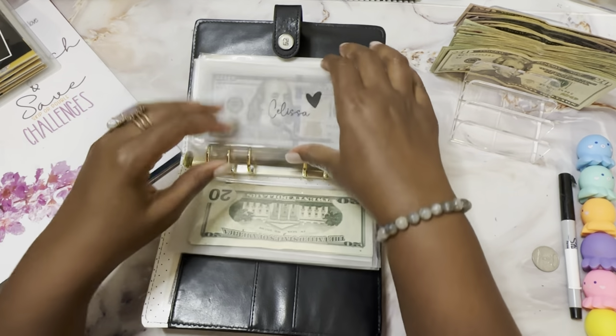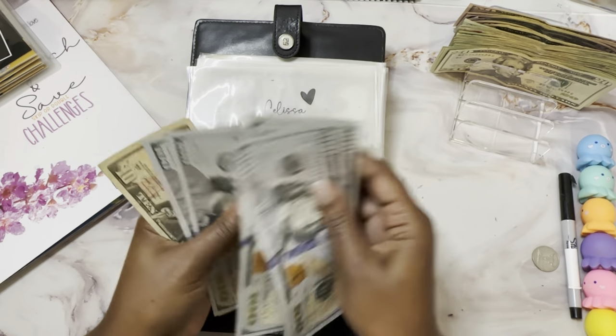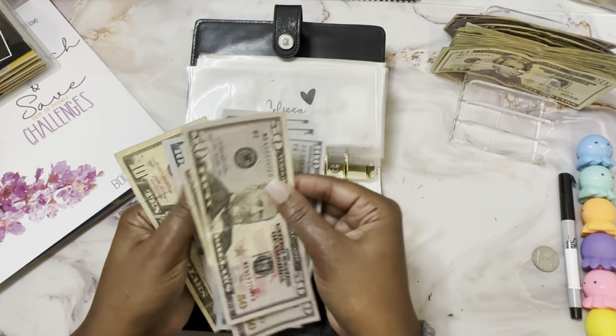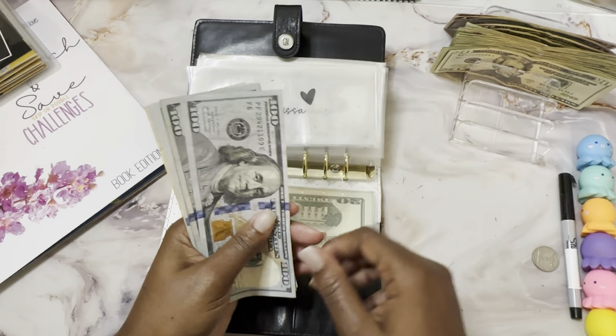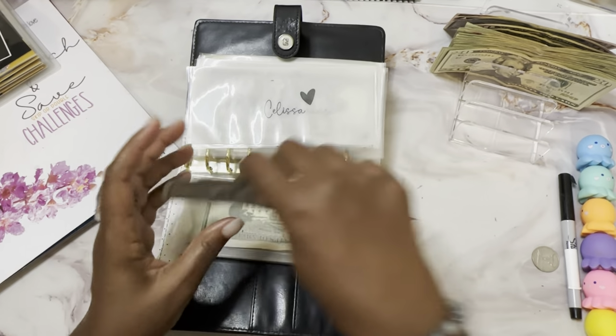For myself, I'm going to give myself $100 as well. I did spend some money this weekend as well. Y'all, money was being spent this past weekend. So I have 610.